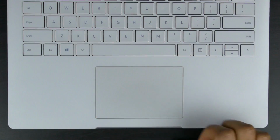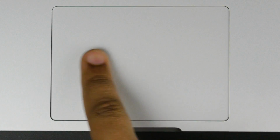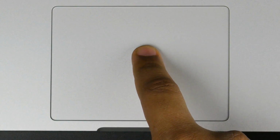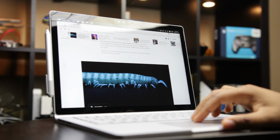Now, we have a fairly generous sized trackpad on the Surface Book, measures about 105 by 70 millimeters. So dimensionally, it's actually very similar to the one that we find on the Air, and they both have a mechanical clicking system because the current generation of MacBook Airs don't have the Force Touch trackpad at this point. But one thing I should mention, in terms of responsiveness, the Surface Book isn't quite as responsive and as quick as what I experienced on the MacBook Air.